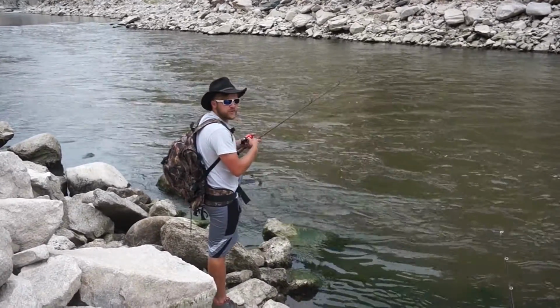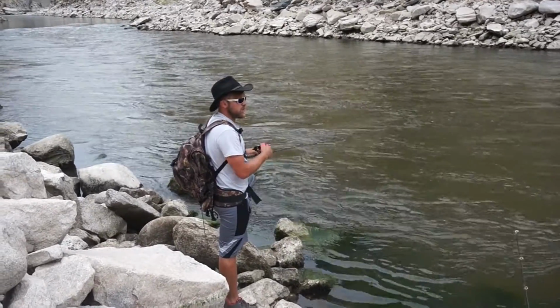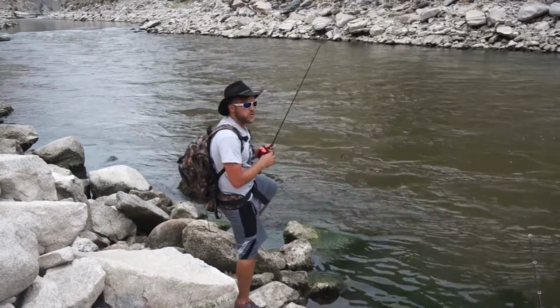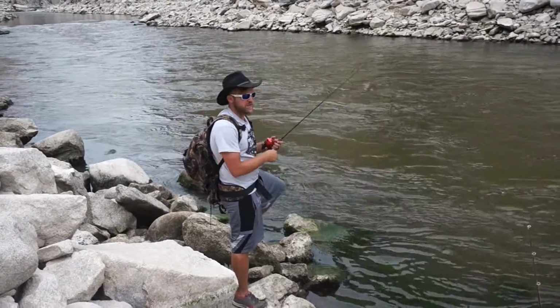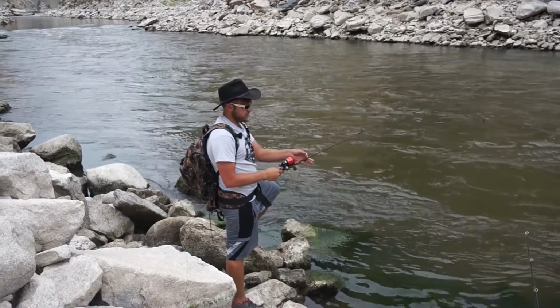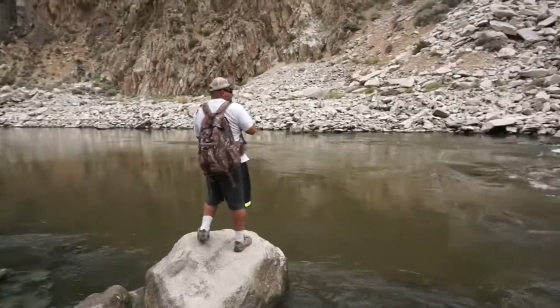And a lot of times you'll feel them hit it on the fall or right when you pick your jig up. So you never want to lose contact with your jig. If you have slack in your line, trout are so quick, they can hit it quick and you won't even know you have a bite. So you have to be ready, you have to be able to feel your line. A lot of people put their two fingers on their line like this so they can feel anything that hits their line. There you go.